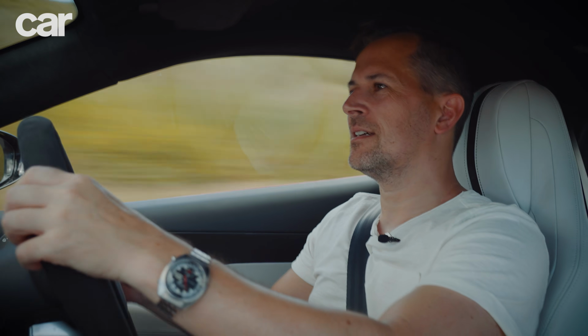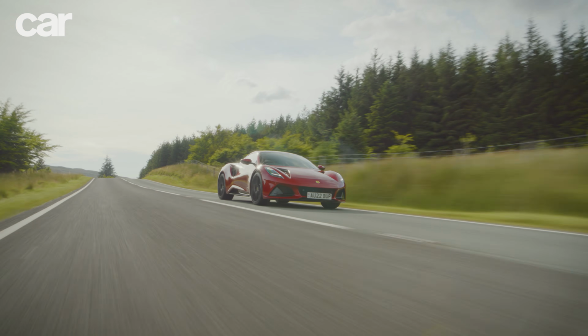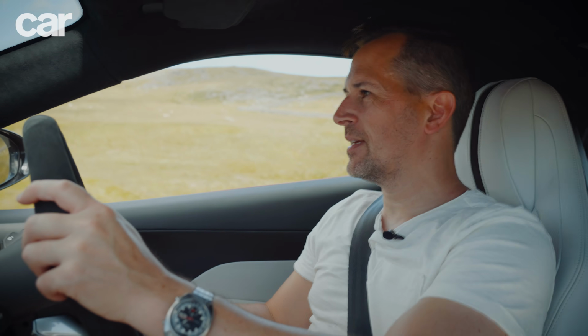Makes a decent noise. Got a bit of V6 snarl, bit of supercharger whine. Not that exotic, but it's okay. And you've got 400 horsepower to play with. It doesn't always feel that rapid though, and I don't just mean in the context of the 700 and 800 horsepower cars it's up against today.